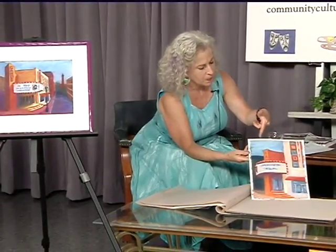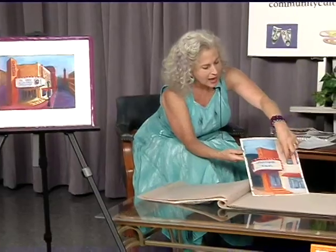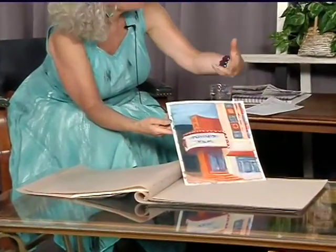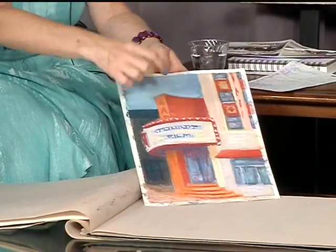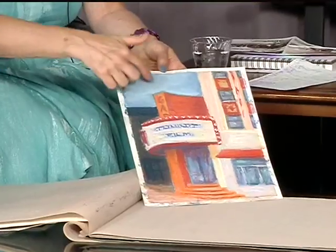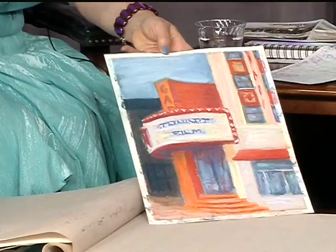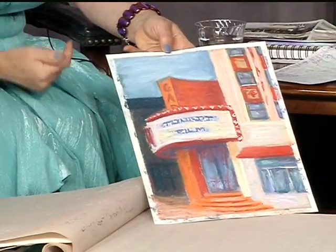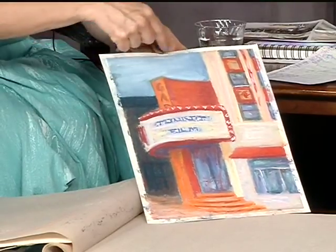For example, here, the sky was darker last week. Then I decided I didn't want the sky darker because it wasn't about the sky. It was about the shape of this building and the marquee, which is so notable and interesting. Your eye is going to go wherever the greatest contrast is in the painting. Having made the sky dark, the eye went right here because of the dark blue against the orange, complementary colors. That made the focal point up here. I didn't want that, so I lightened the sky.